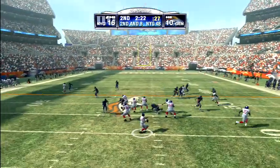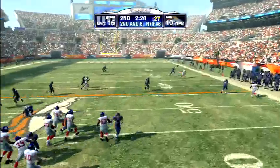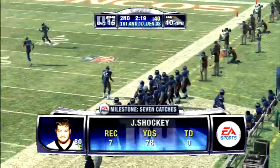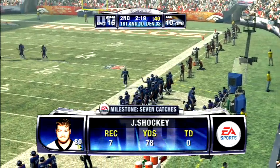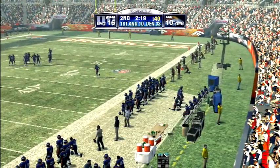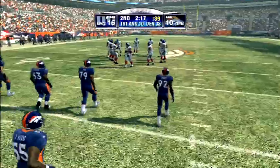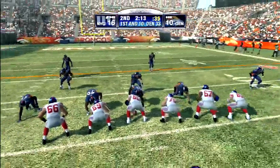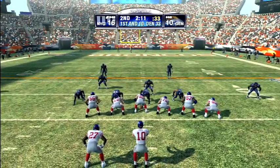Back to pass. Looks for a man open. Comes down with it. You know, Chris, the tight end can be used as such a weapon in the passing game. And I always find it surprising that tight ends typically don't get drafted very high, but when you think about the skill set, they have to be able to block like a tackle and catch like a wide receiver.